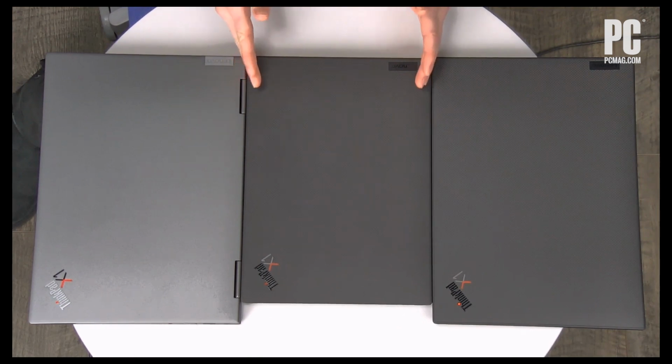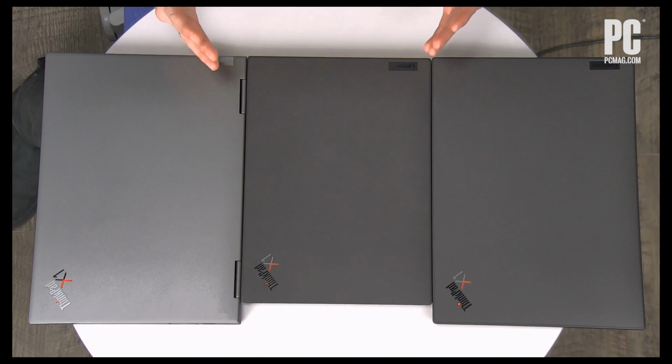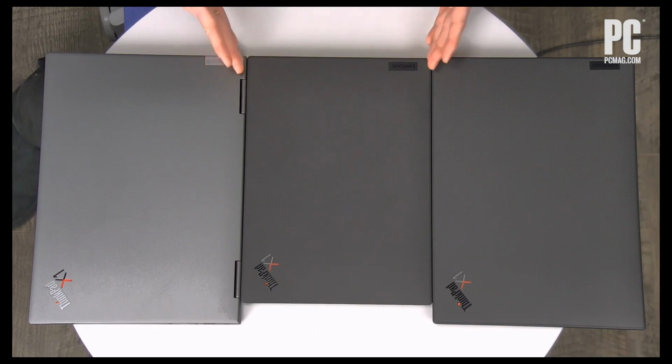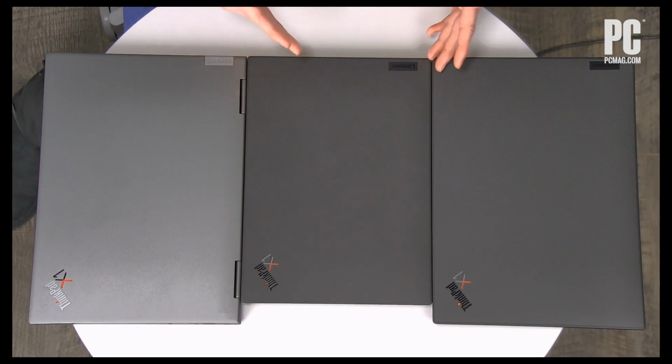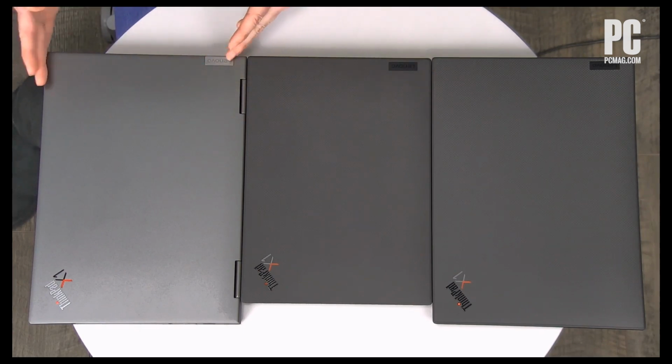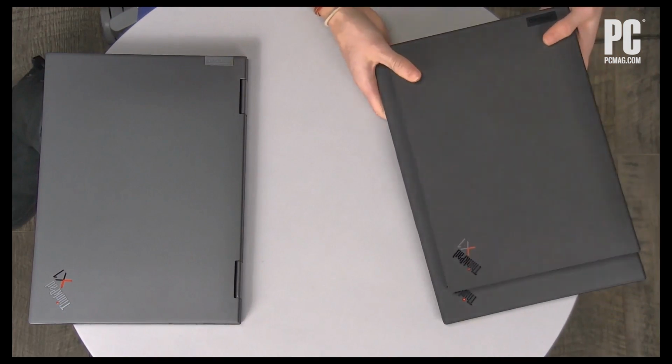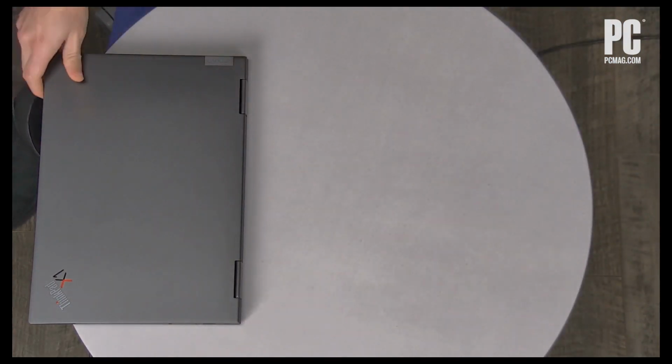In the middle here, we have our X1 Nano, which is basically the little brother of the X1 Carbon. It's everything you know and love about the Carbon, just in that thinner and lighter form factor. It's 13-inch, just a traditional notebook, and it's less than a kilogram. Then we have our X1 Yoga Gen 7, and this is going to be that 14-inch, no compromise, convertible style notebook. So let's actually take a look at the X1 Yoga here.